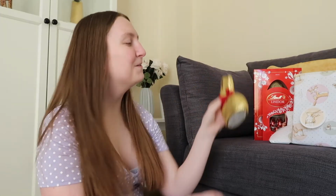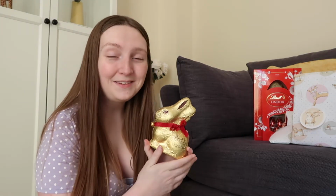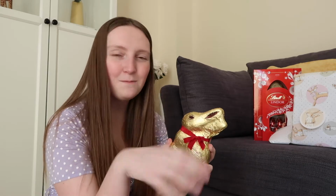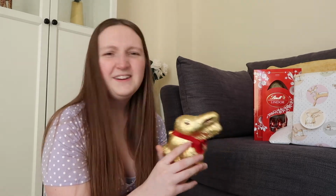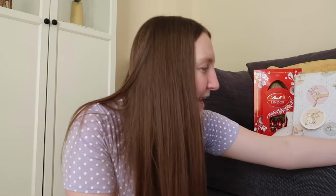Okay, so first of all, we've got a Lindt bunny, which is something my grandma always used to buy me as a child. And I used to take these bracelets off. Well, they're not bracelets, obviously, but I used to take this thing off and wear it as a bracelet for days after I ate the bunny, which is really quite tacky, actually, but it's just a nice little reminder. So I'm really happy with that.